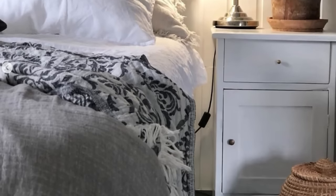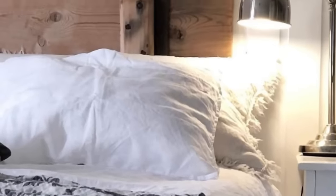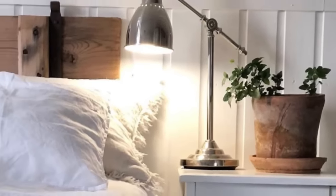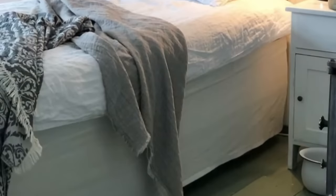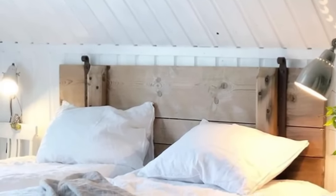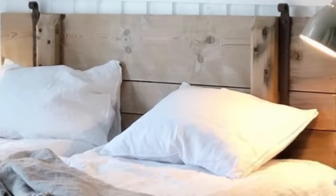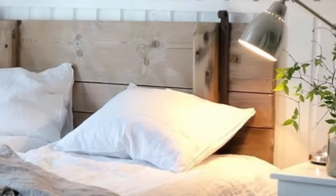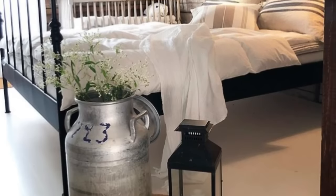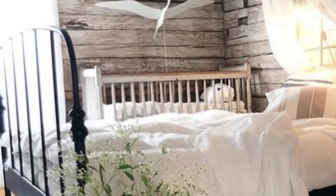Vintage furniture. Incorporating vintage or antique furniture pieces can add character and charm to the room. Textured fabrics. Adding textured fabrics such as knit throws, woven baskets, and plush rugs can create a warm and inviting atmosphere. Natural elements. Incorporating natural elements like wood and greenery can enhance the rustic and organic feel of the room. For example, on walls, ceilings, or simply at the head of the bed. Overall, cottage style in an attic bedroom is all about creating a cozy, inviting, and relaxing space that feels like a peaceful retreat.